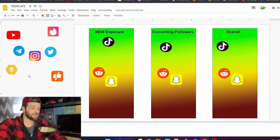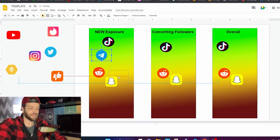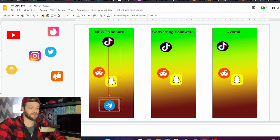All right, now just to add a little bit of contrast to this chart, let's talk about Telegram. Telegram is not great for new exposure. There's not a ton of internal delivery in terms of getting your content in front of new Telegram users. There are certain things you can do, but for a beginner, it's probably not the best thing to use in terms of new exposure.